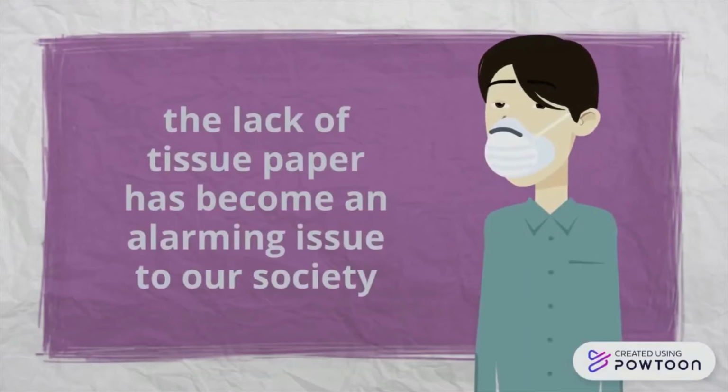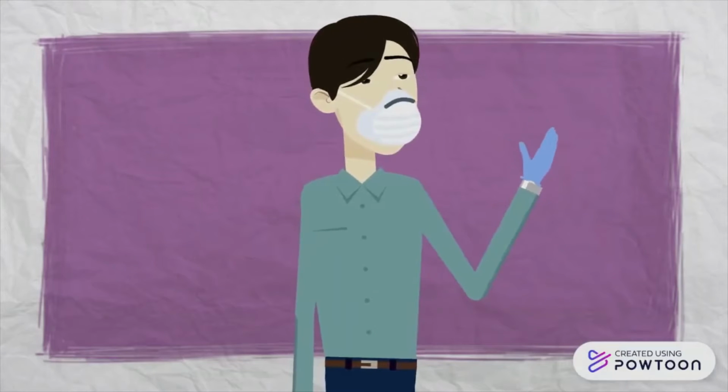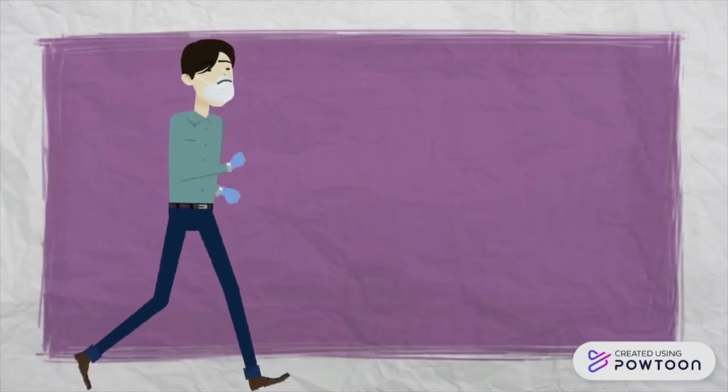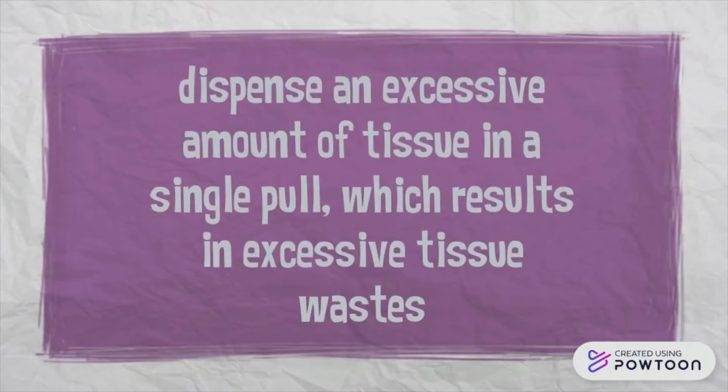Third, the lack of tissue paper has become an alarming issue to our society. Nowadays, people tend to get more tissues than what they need, whether it be intentional or accidental. Specifically, panic buying of tissue paper has been prevalent this year due to the COVID-19 pandemic. Also, research shows that manual tissue dispensers have the tendency to dispense an excessive amount of tissue in a single pull.